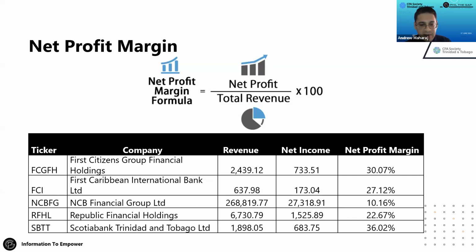So you can see here we have listed the revenues for each of the banks as well as its net income or net profit. From the net profit margin, which is the last column at the end, we are seeing that Scotiabank has a net profit margin of 36%, which is higher than everyone else. NCB is at the low end with approximately 10%.